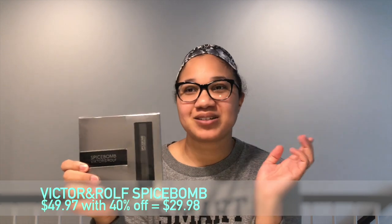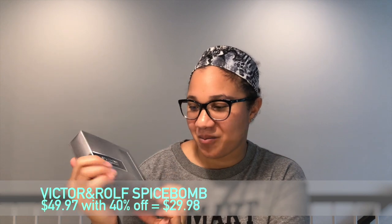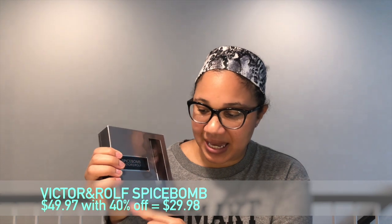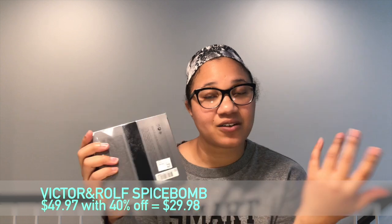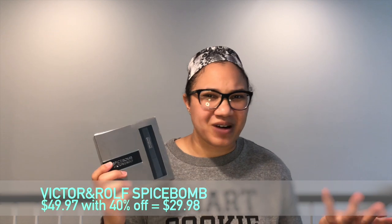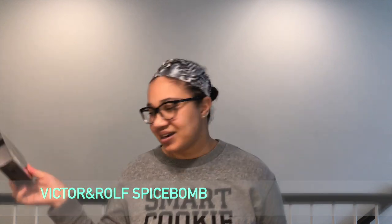And then coming in for the men's side, representing for the players all across the world, my guy found this Spicebomb, which I'm assuming is like the Flowerbomb is for women, so Spicebomb is for men. It's also in the little kit like the Bonbon, where it's 3 18 mLs. This one was a little more pricier. It was $49.97 and then 40% off that. But we've heard so many great things about it. I felt like, why not? It's still a good sale. It says it's usually $97, so still a good sale, even if it wasn't on clearance.